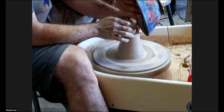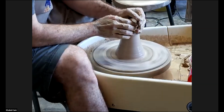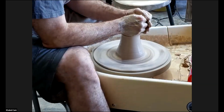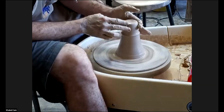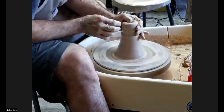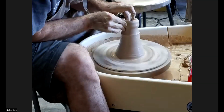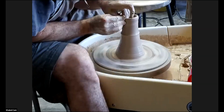It's wood fire. Yeah. Now the question is, what kind of firing? It's wood fire overnight. Okay. So I centered part of this hump, and I'm going to create a nozzle for this. I'm throwing off the hump.